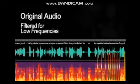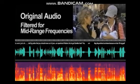Oh my God. Here's a different version, filtered to emphasize the mid-range sounds. The bass drum is gone. I would describe the blast sound like a train on a bumpy track.